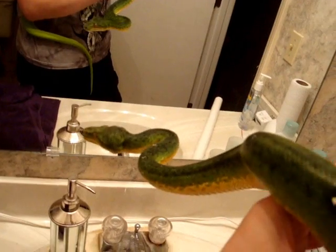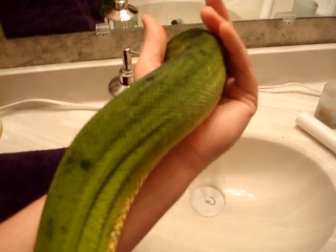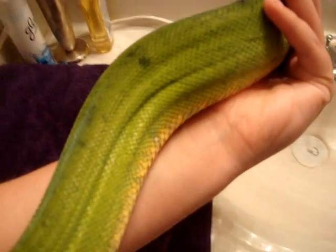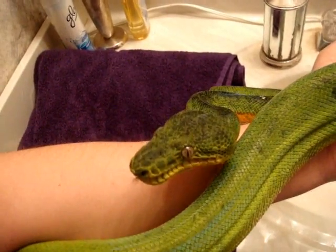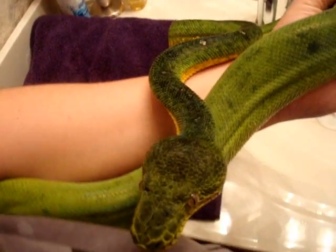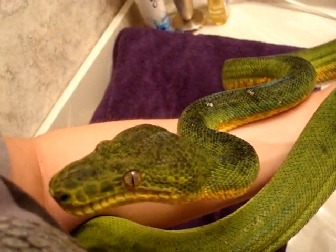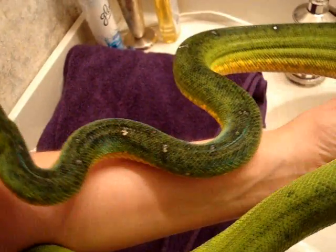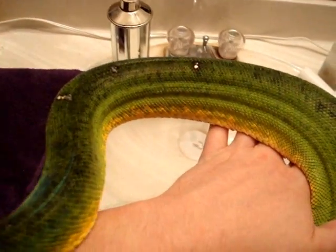Very pretty baby. And he's getting to be quite sweet. He doesn't really seem as defensive anymore. Although in the beginning he was extremely defensive. I couldn't touch him without repeated strikes. I couldn't get near him or even open the tub without him trying to bite me. But he's mellowed out really quickly and very nicely.